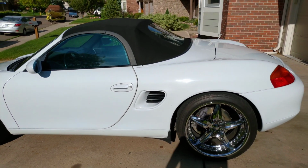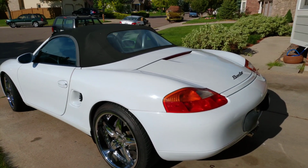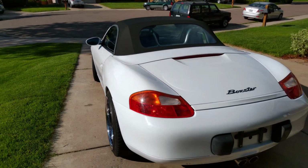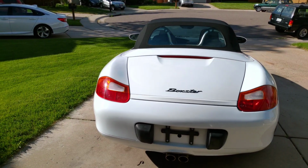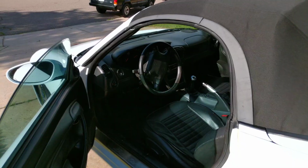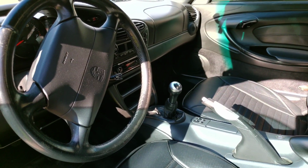And this wasn't her only or first Porsche. She used to have a Targa back in the day, so she took very good care of the vehicle, and it's only got about 86,000 miles as of this video. So she did a pretty good job. So let's go ahead and take a look at the interior. All right, so moving inside, yeah, the car's interior looks pretty good for, like I said, a 21-year-old vehicle.